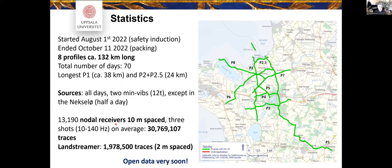Maybe only to say that at Hanso, 132 kilometers, more or less, would be equivalent to 13,200 shots, or shot points, or nodal arrays at 10 meter spacing. So this is 30 million traces. This is actual data that we acquired. This would translate to about 2 million traces from the streamer. So the streamer is 2 meters apart and the nodes are 10 meters.